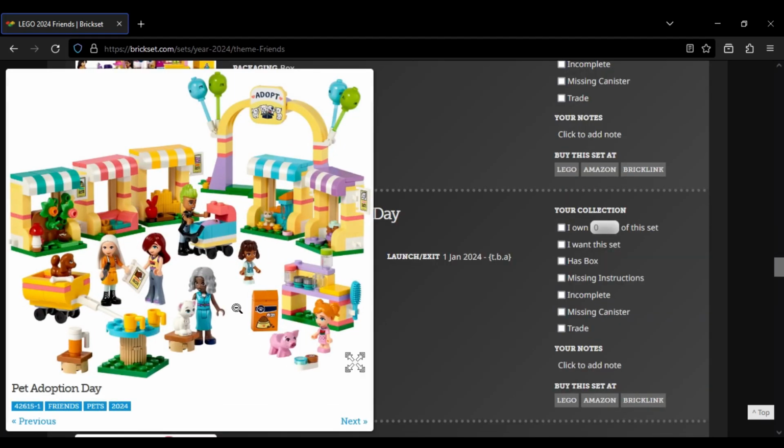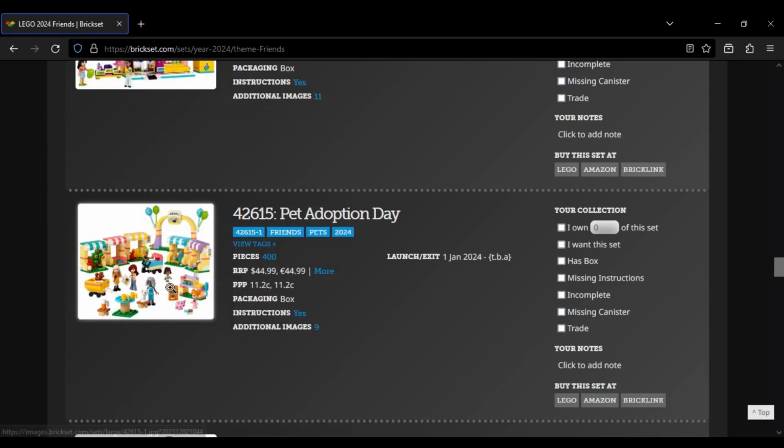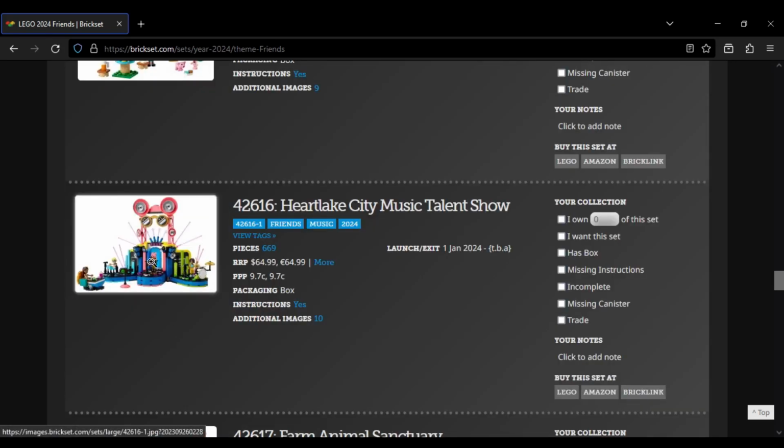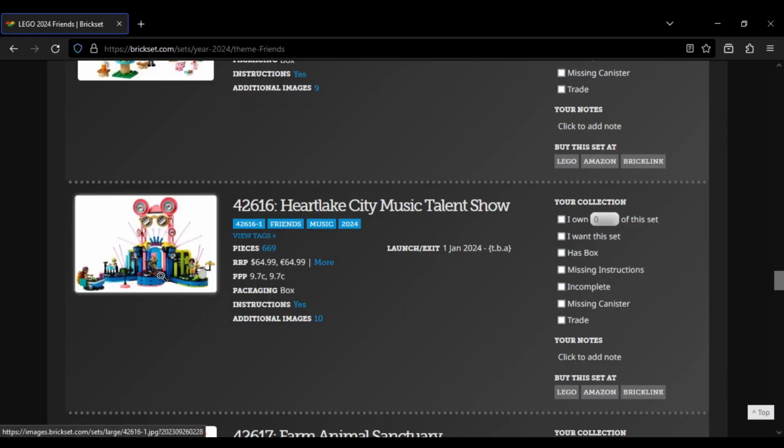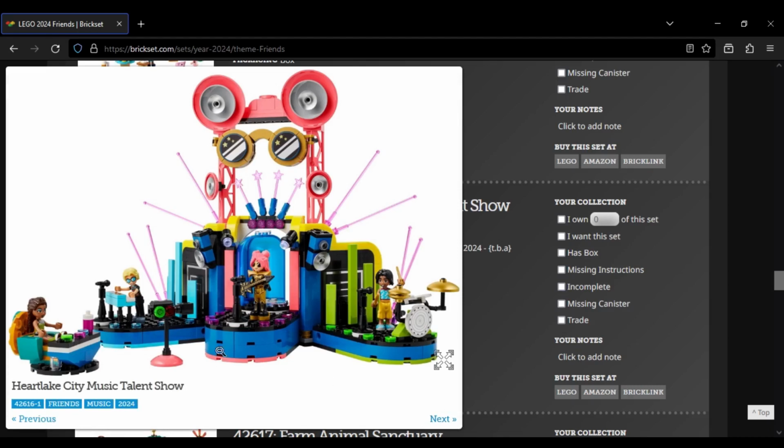Pet adoption, more pets. Okay. All right. Yeah. It's 400 pieces. Yeah, I'm sure people will like that. I feel like the smaller sets did more with this for less, in my opinion. I feel like if you picked up the smaller pet/animal sets, it would be a better deal than just getting that one.